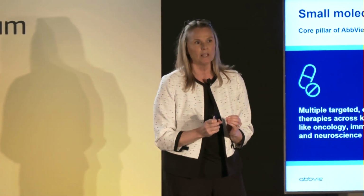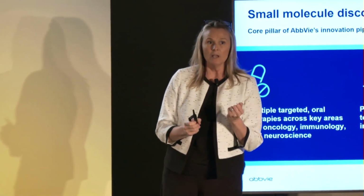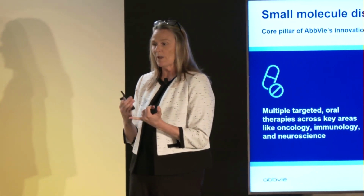60% of FDA-approved molecules are small molecules, and not only as independent therapies, but as combination therapies. I don't think small molecules will be going away when we think about antibody-drug conjugates and combinations, especially in the oncology world, where we're looking at co-dosing and sometimes tri-dosing.